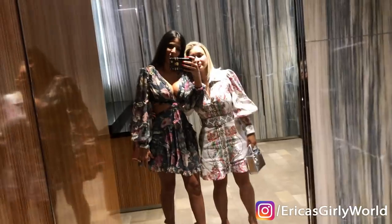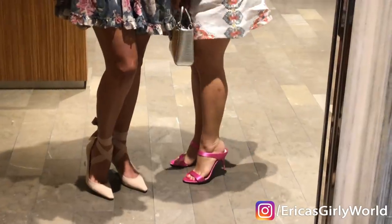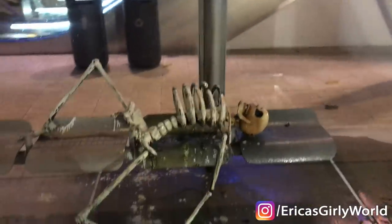So I have to show our looks. Actually, we're both in Zimmermann today, right, Val? Check that out. And then shoes. I'm wearing Dior and Val is wearing Prada. How cute. There is a skeleton here right now. What the hell is this?